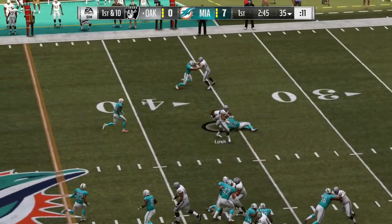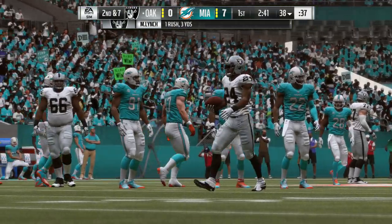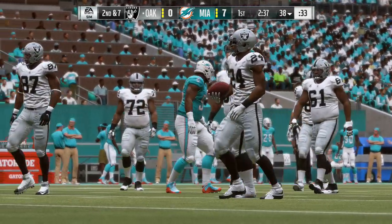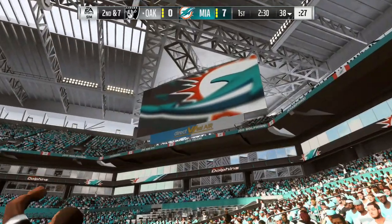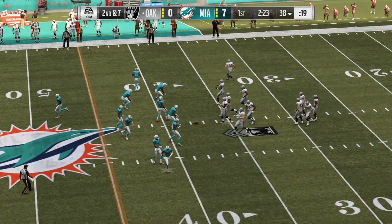Now the first carry for Marshawn Lynch. And he'll get this up to about the 38-yard line. On the stop, Stephon Anthony with a tackle. They tried a quick hitter inside, but that one was swallowed up because what they're hoping is those big defensive linemen will take the bait and move laterally and open up a crease that they can run through. Didn't happen on that play.